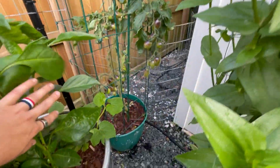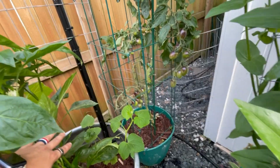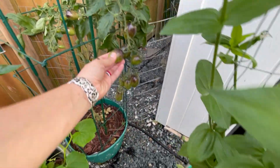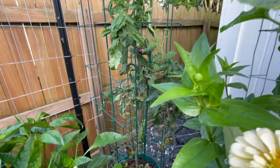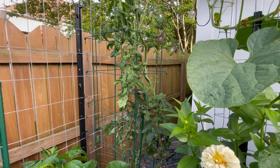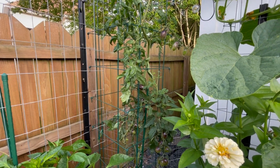And then I'm letting the third one grow up this tomato trellis. That's what I'm gonna let it do. These have been really great. They do take a lot longer to ripen, but they've produced quite a bit. And they actually taste really good. So that's exciting. And that is the Brad's Atomic Grape tomato.